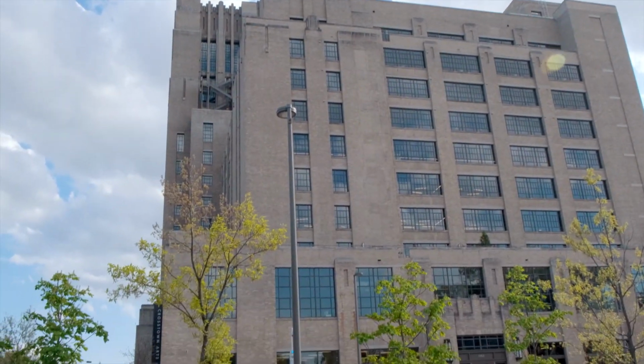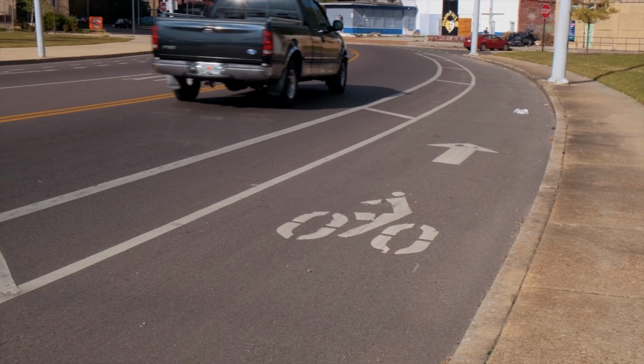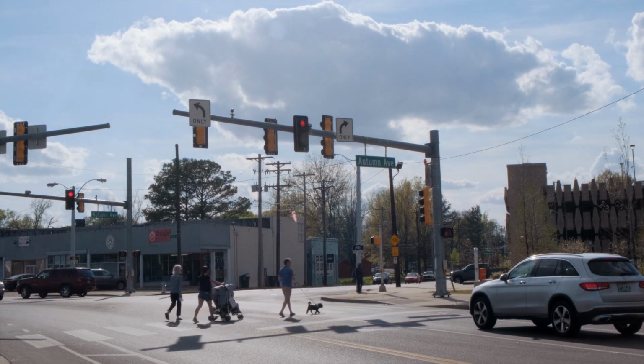Here, we could look right to see Crosstown Concourse. This part of Cleveland has great bike lanes and wide and clearly striped pedestrian crossings, making it easier for neighbors to walk over to the amenities found in the Crosstown building.